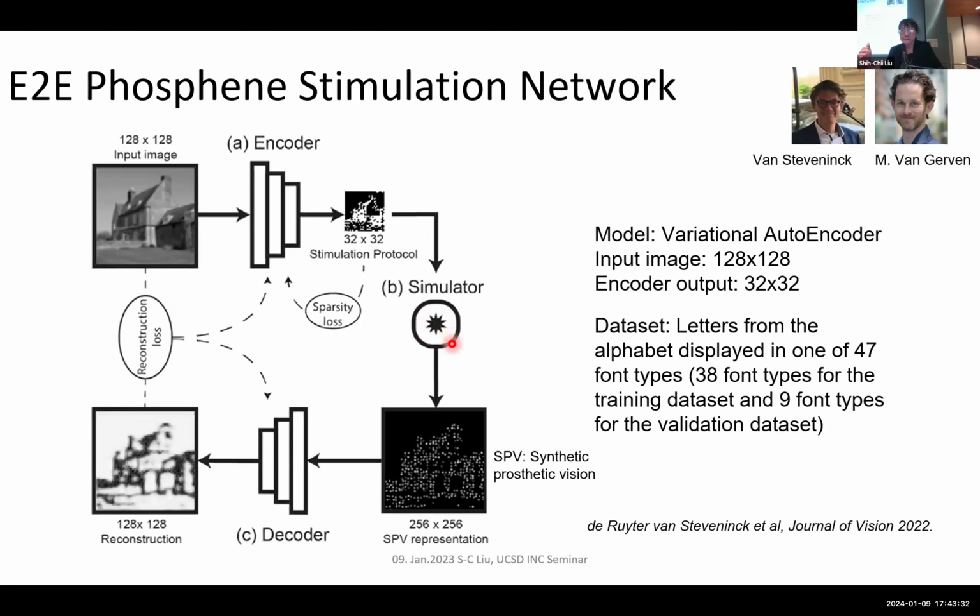The idea is to have an idea of what the phosphines, or the size of the phosphines, would look like, depending on where you put the electrodes. You would then get a phosphine map that looks like this. In this case, it was scaled up to 256 squared. The map is what they call a synthetic prosthetic vision map. Then you feed this to the decoder, which produces the reconstructed input image. You train it so that you reduce the differences between these two images, and you include an additional loss during training to produce very sparse latent maps.